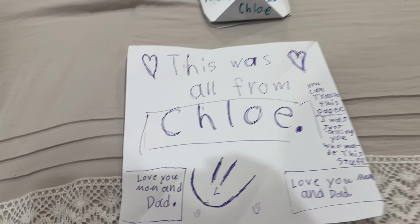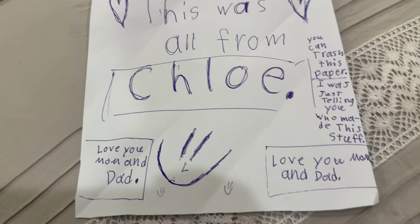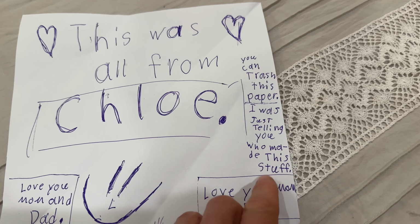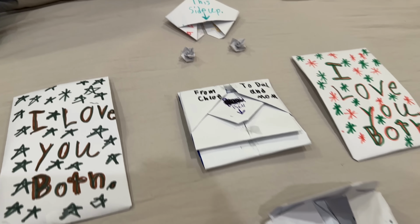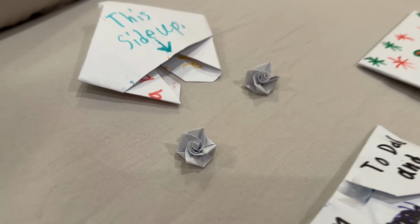Well, we came home tonight, and look at all these notes in our bed. I'm going to read you this one. This says, "This was all from Chloe. Love you, Mom and Dad. You can trash this paper. I was just telling you who made this stuff. Love you, Mom and Dad." And then she's got all these cool things, little roses that she made. Isn't that cool? Very nice, Chloe.